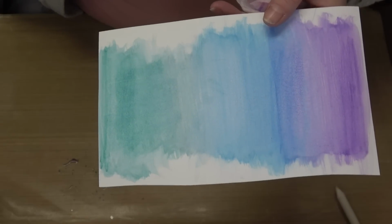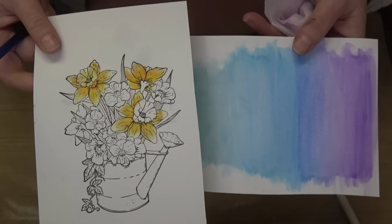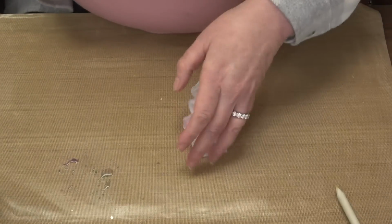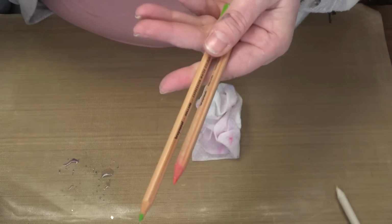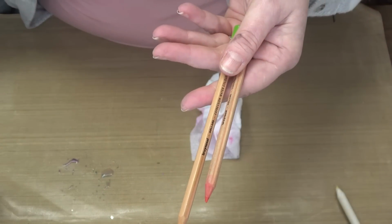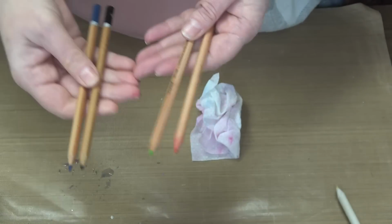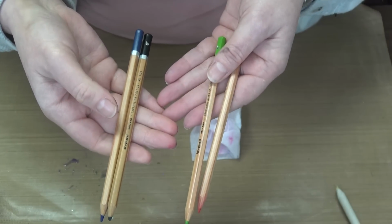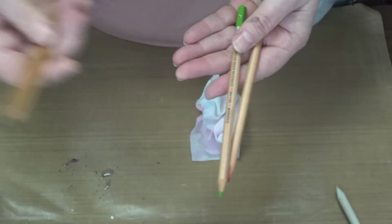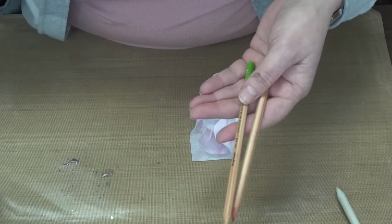Watercolor pencils, colored pencils. Different, but they look so similar. These are my watercolor pencils. These are my colored pencils. They look almost the same, but what they do is a dramatic difference.